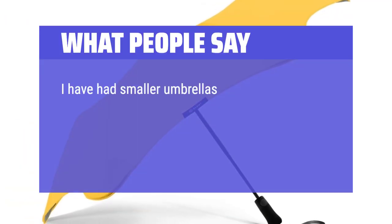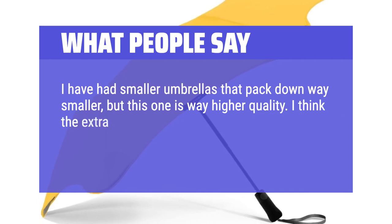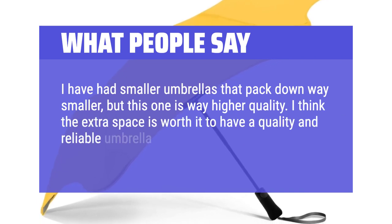I have had smaller umbrellas that pack down way smaller, but this one is way higher quality. I think the extra space is worth it to have a quality and reliable umbrella that I can trust.